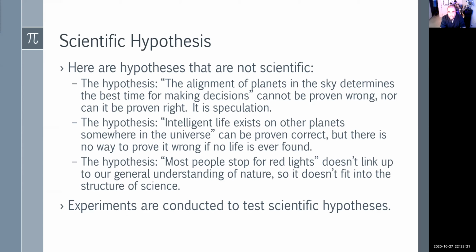Doesn't link up with our general understanding of nature, so it doesn't fit into science, right? We understand that.